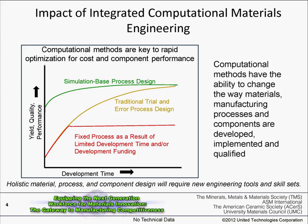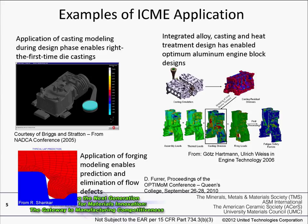What we're looking at today is radically changing how we introduce new materials and new manufacturing processes into our designs through simulation, and getting up that learning curve really, really quickly. So that's one of the major benefits of using computational methods and integrating component design, materials design, and manufacturing process design. It's been done already in feasibility studies. I want to note that, really, in feasibility studies.